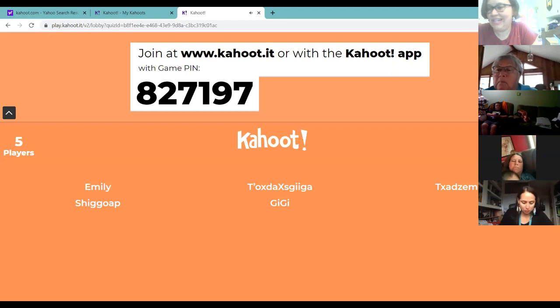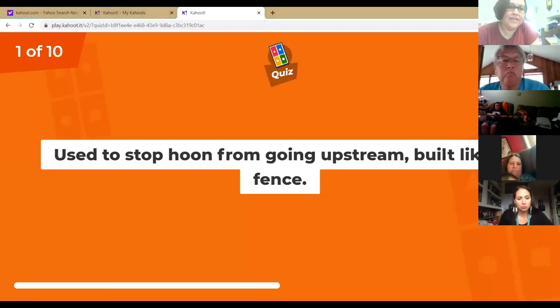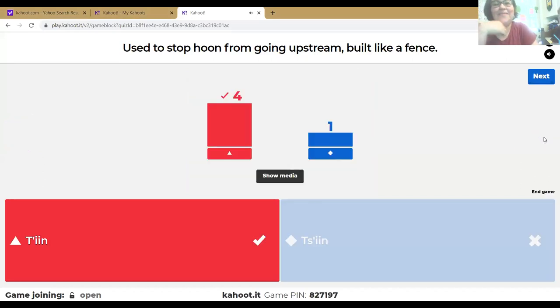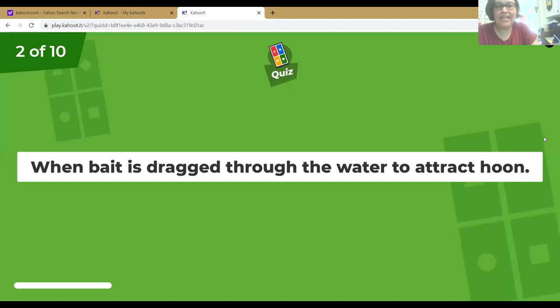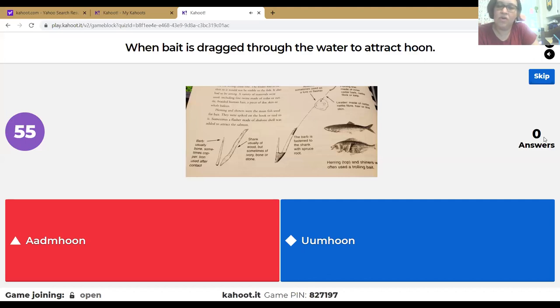David's bringing over every noisy toy to the table. Okay, fishing tools. Used to stop horn from going upstream, built like a fence. Is it teen the triangle or teen the diamond? Teen. She grow up is taking the lead. When bait is dragged through the water to attract horn. Adam horn is the triangle and Oom horn is the diamond. Oom horn.